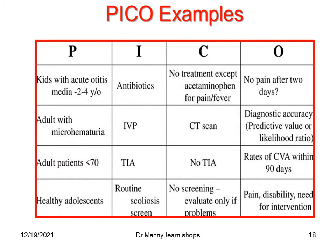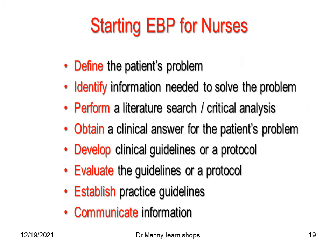Other examples could be P: children with otitis media, adults with microhematuria, adults less than 70, healthy adolescents. The interventions could be antibiotics, IVP, TIA, routine scoliosis screen. C could be no treatment except acetaminophen for pain or fever, a CT scan, no TIA, no screening, evaluation only if there are problems. Or O: no pain after 2 days, diagnostic accuracy, rates of cerebral vascular accident within 90 days, pain, disability, need for intervention. Just some examples.